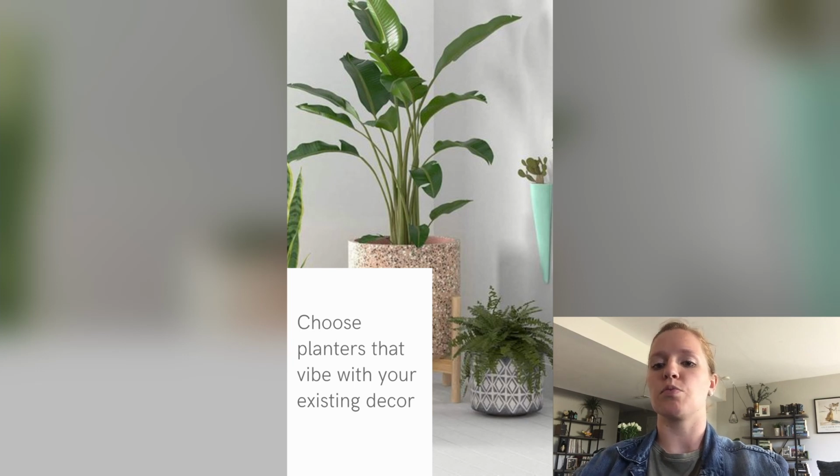But if you have a more eclectic design style, really lean into that with bright, colorful, patterned planters in unique shapes and silhouettes. Mix and match patterns and colors, cluster them together, for that more eclectic look.